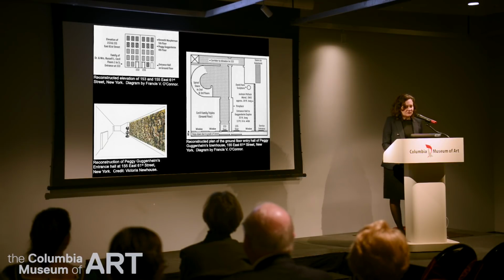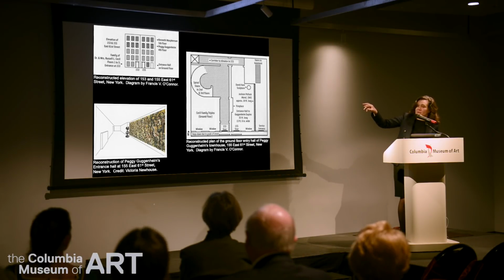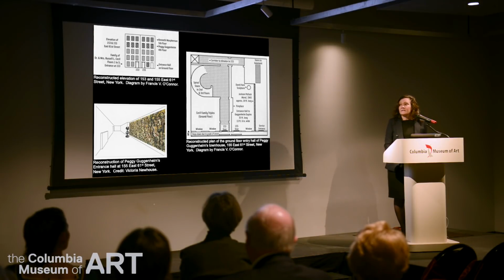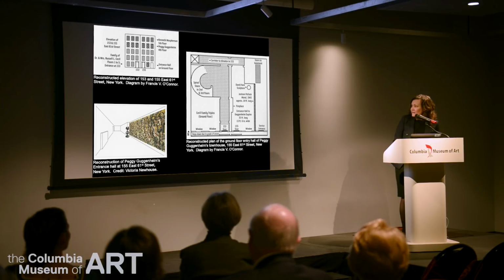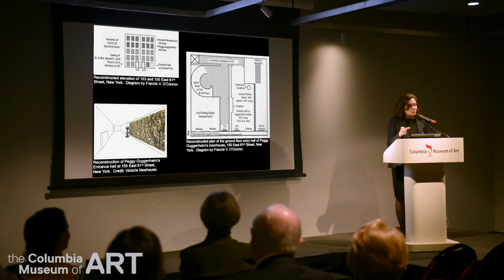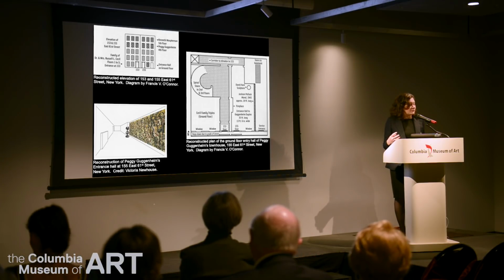So this is an elevation of the townhouse, and you can see Peggy's apartment on the fourth floor, and Kenneth McPherson, her friend, lived above. And this is a layout of the entry hall, and I think it's particularly important to note that the space you would have had to see the painting was really only about 13.5 feet. That was as far as you would be able to get away from the painting.